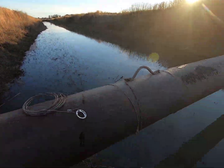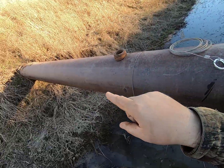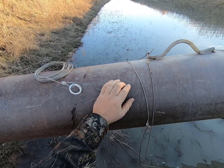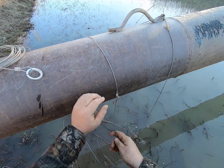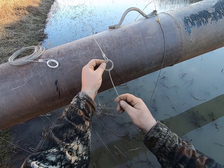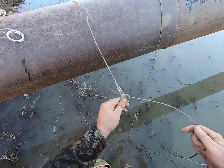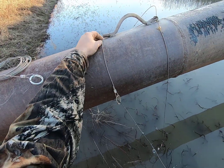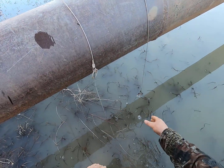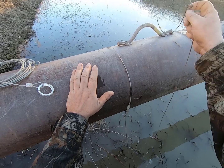All right, guys, just for fun, we're down here at this pipe. We know those animals are coming across this pipe, using it to cross this ditch. So I'm gonna hang a couple of snares on it and see if we can't catch them. What I've done, I've just taken one of my extension cables and I've just run it through itself, through this D-ring, tighten it down. It's gonna be my anchor on this pipe. And I want it long enough that once we get that caught, that animal's gonna fall off the pipe into the water.